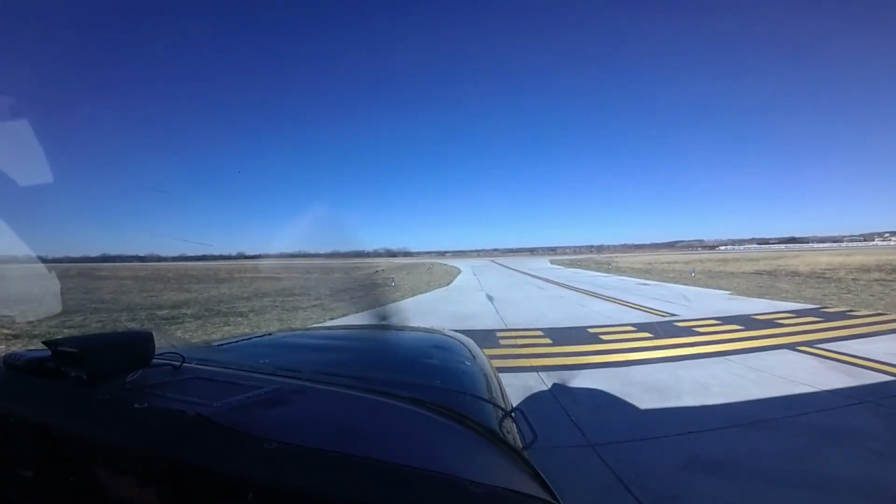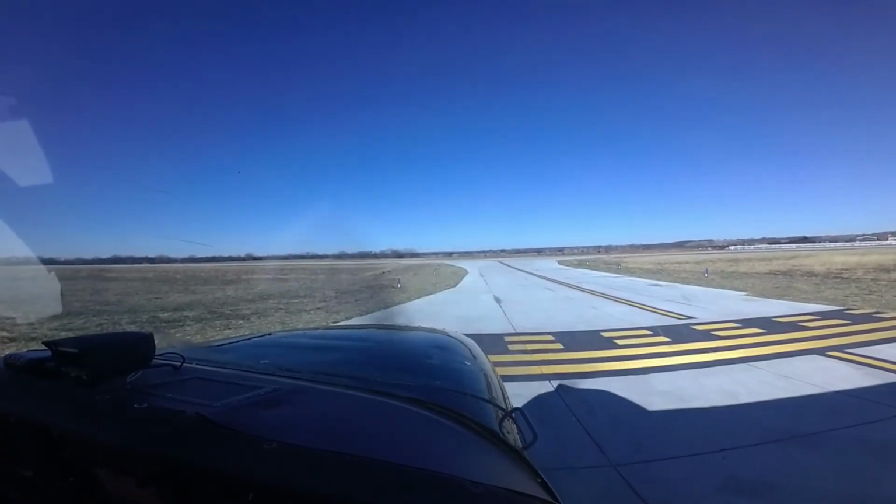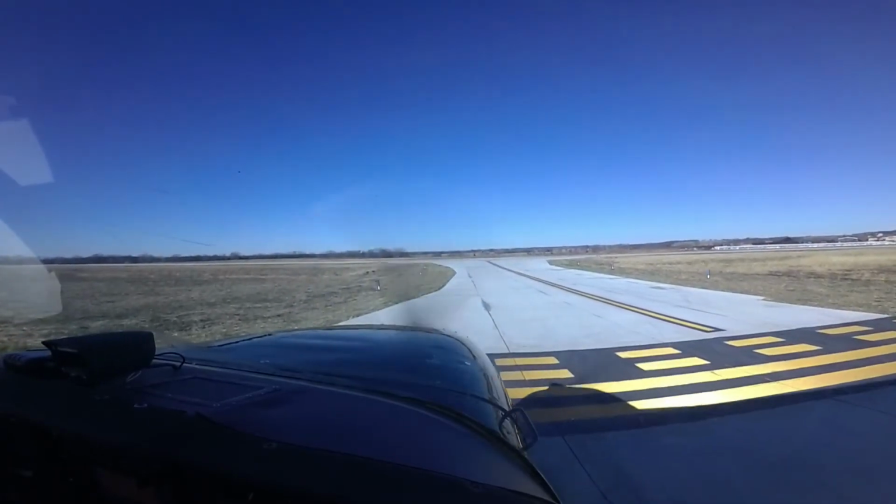Miami County, Cessna 972, November Charlie, back taxiing to runway 21, Miami County. Miami County, 249 Romeo, flight 2, clear back to Miami.